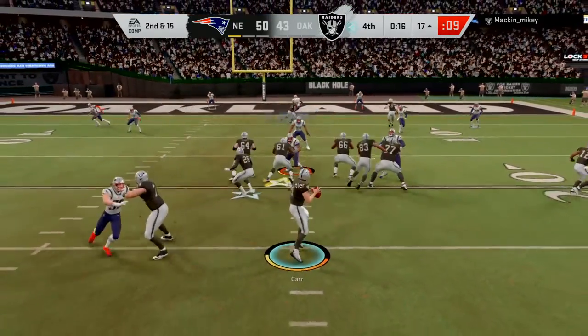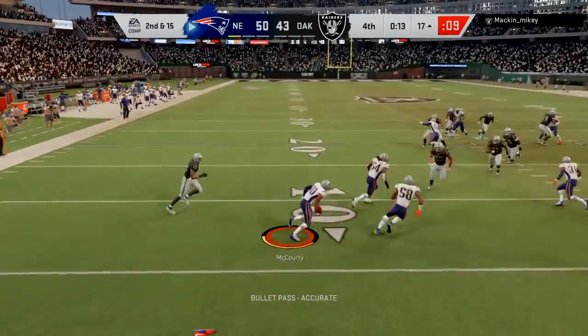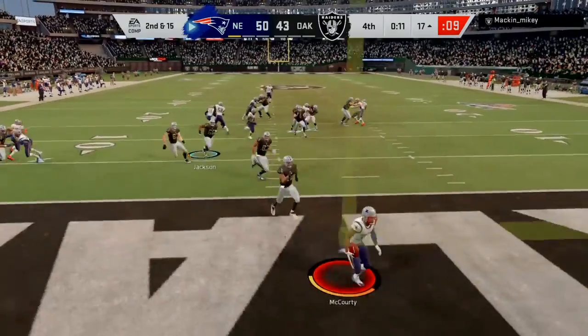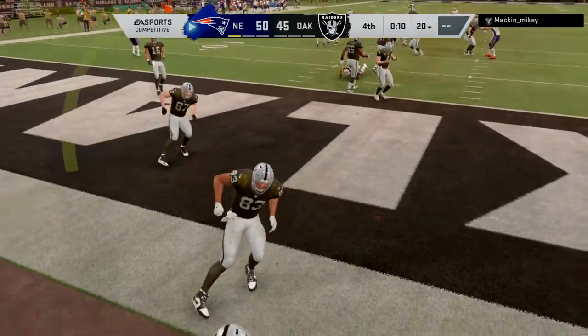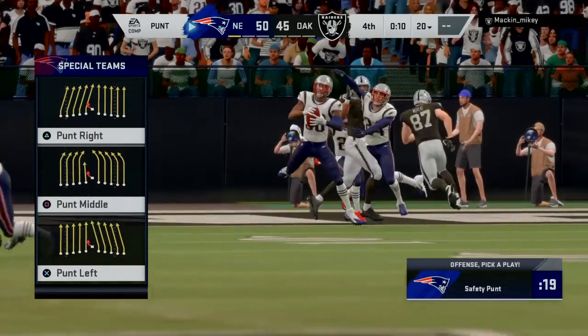Now Carr. And, oh, a crusher there as it's intercepted. Picked off. And I do believe this is going to wind up a safety. It is. It's a safety. How about that for a wacky play?